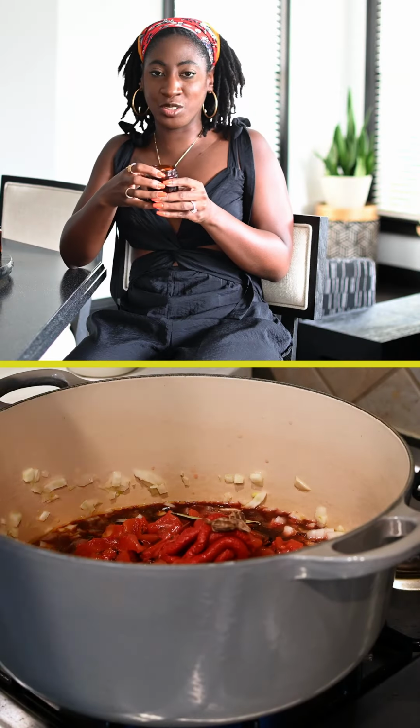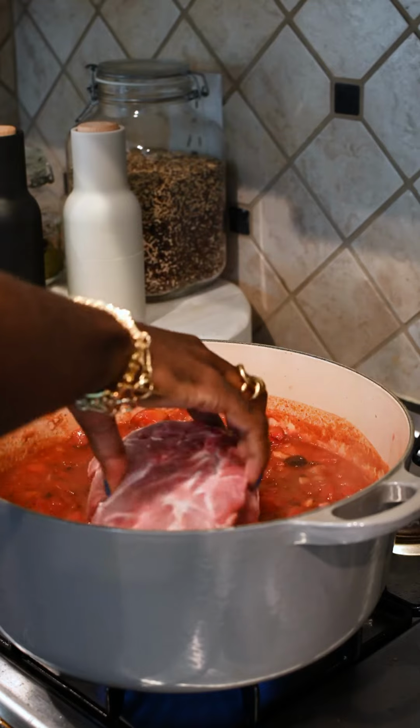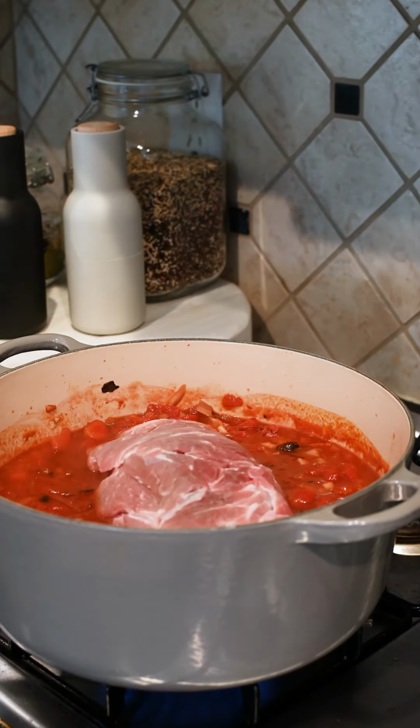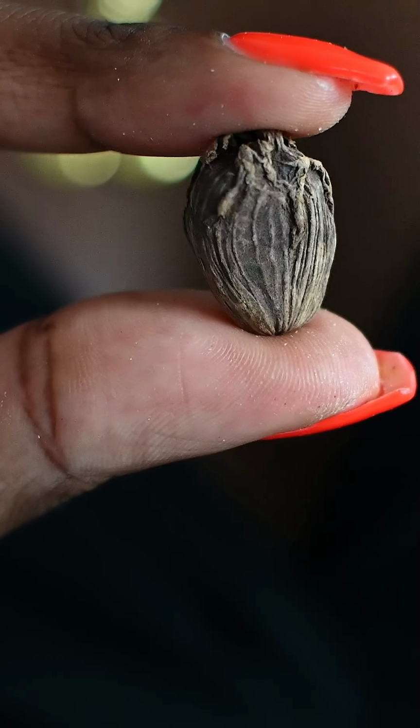One of my favorite dishes to use it in is my pulled pork chili, because it's pulled pork, it really would benefit from a smoky flavor. The black cardamom goes perfect in there. You have the pod that it's already in. Then you also have little tiny seeds in here that you could also benefit from cooking with as well.